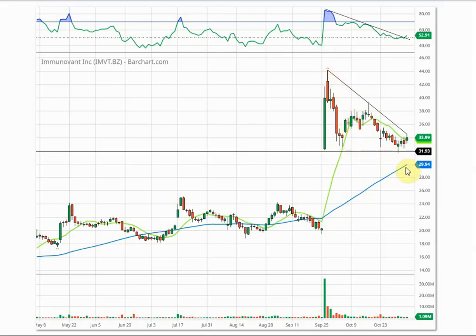The stock is above the 50-day moving average, above the 10-day moving average, touching the downtrend line, which could break. How do we know? Well, let's look up here. The RSI was in a downtrend since the stock also made a high. But what happened on Friday? It broke its downtrend line and it is above 50. We're at 52 on the RSI. So that is very positive, okay?